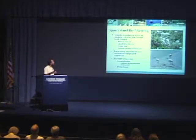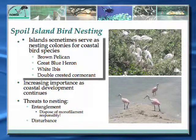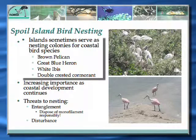So just to touch a little bit more on the spoil island bird nesting, like I said, a majority of the conservation islands have been designated conservation because we have some sort of bird nesting on them. These are all the typical coastal bird species you'll see in the area: brown pelicans, great blue herons, cormorants, white ibis, roseate spoonbills, wood storks, things like that.